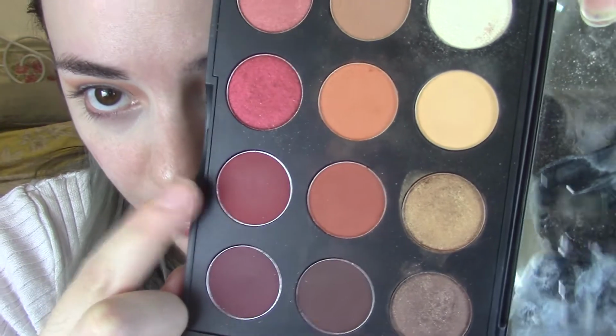So in the MAC palette, I'm now going to go in with this dark red shade here, and that's going to go underneath the lighter orangey shade.